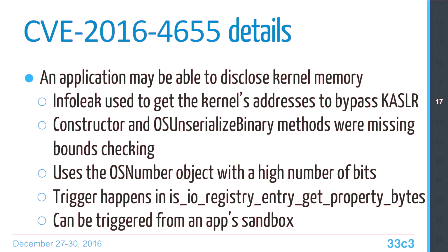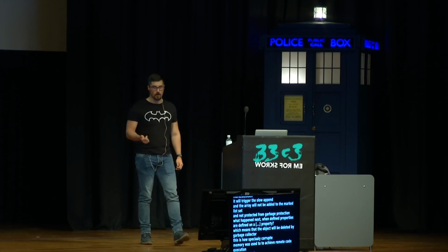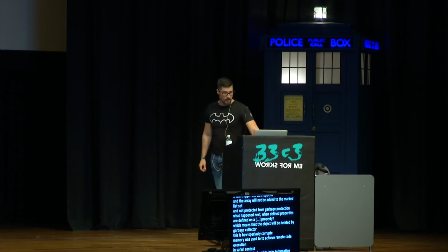One of the vulnerabilities used is CVE-2020-4655, which is an info leak that is used to bypass kernel address space layout randomization. It exploits the fact that the constructor and the OSSerializedBinary method are missing bounds checking. That means an attacker can create an OSNumber object with a really high number of bits and call it within the application sandbox, where IORegistryEntryGetPropertyBytes is used. Here is how it looks.